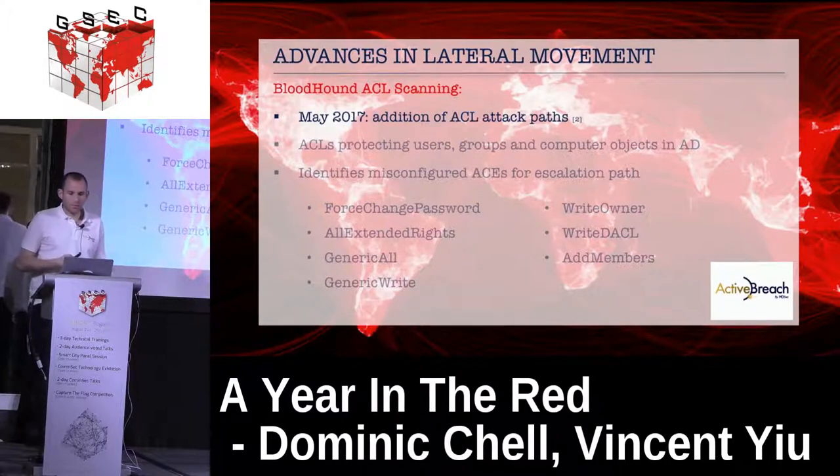But it didn't really stop there. So in May this year, the developers of Bloodhound released another major update, which used access control entities or access control lists as an additional attack path for privilege escalation. Specifically, Bloodhound will now map out all the ACLs for all AD objects, and it will attempt to identify potentially misconfigured access control entities that can be used for privilege escalation.